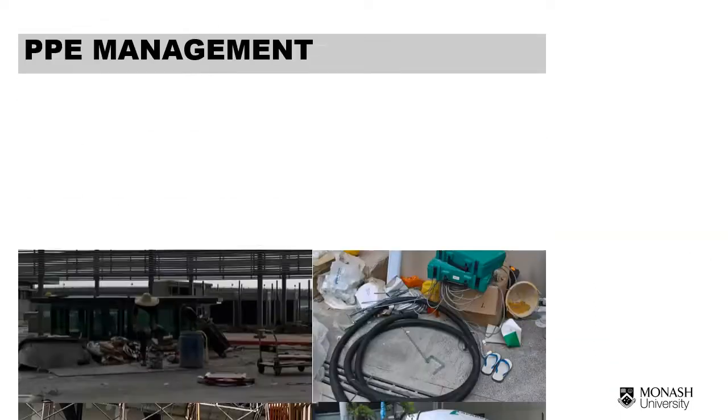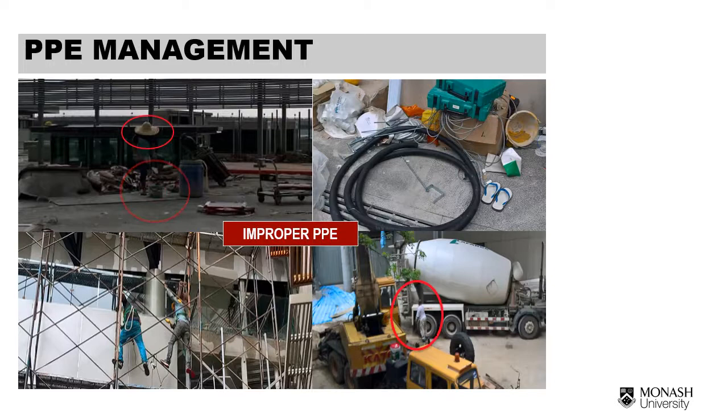Here are examples of improper personal protective equipment from previous contractors that we managed to capture during our supervision work.